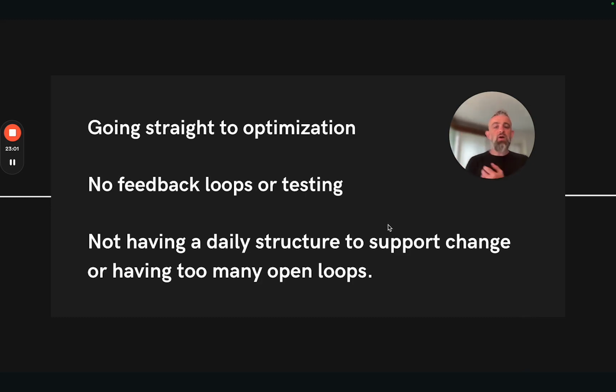And then finally, not having daily structure to support change or having too many open loops. Now, I touched on this a little bit throughout the presentation, but I find a lot of high performers think they can take on a lot of stuff. A lot of high performers think that they can do everything, and it's a trap. We think we can change all things all at once. We think we can do all the projects, but unfortunately that means we end up with a daily structure that doesn't support us. We end up with too many open loops, and then we start procrastinating, we get overwhelmed, and that leads us to burnout.